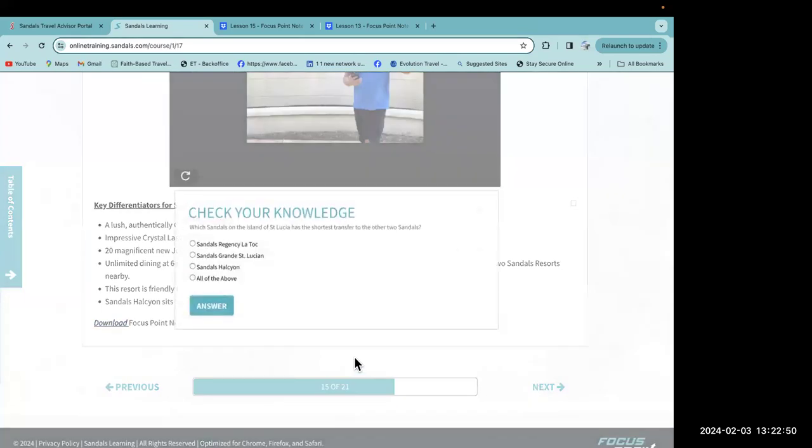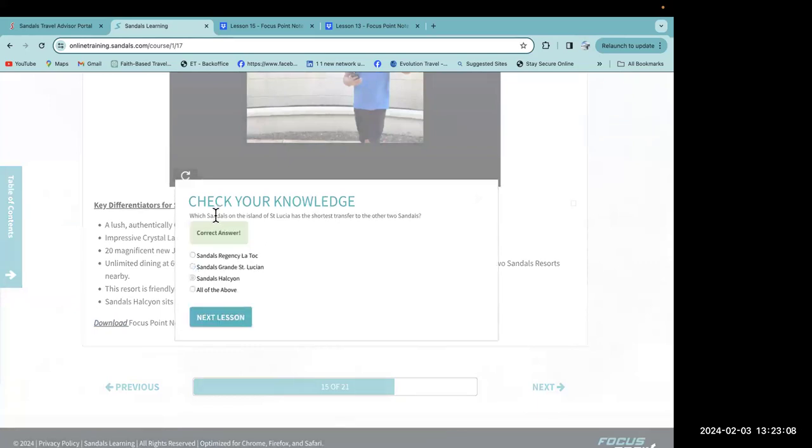So let's check our knowledge. Which Sandals on the island of St. Lucia has the shortest ride to the other two? So it's the one we just did, the Halcyon. Yep, that's the correct answer, however you pronounce it.